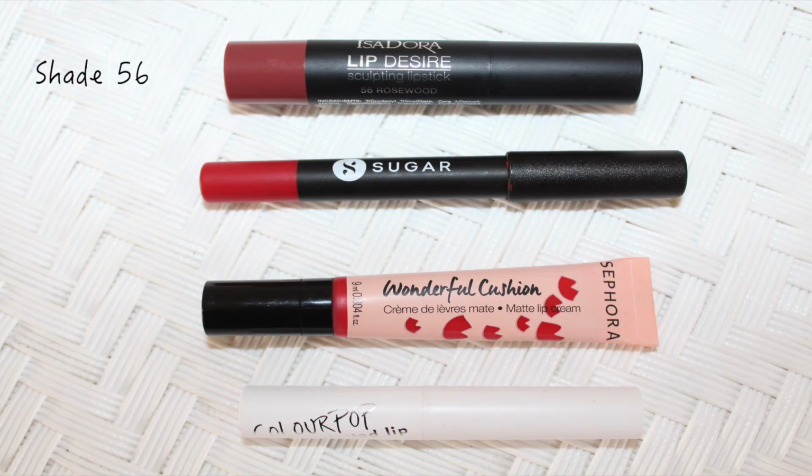I was so totally surprised because this was a new brand for me and I never expected to love it as much as I do. It is the Isadora Sculpting Lipstick, and this is in the shade Rosewood. It's number 56. I love the design of this lipstick. It has this really slanted dip here, so it makes applying the lipstick very easy, no need of lip liner, and it's also retractable. Never really have to bother with your tip going blunt or using lip liners all the time.